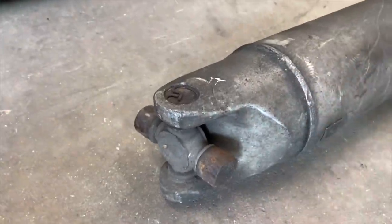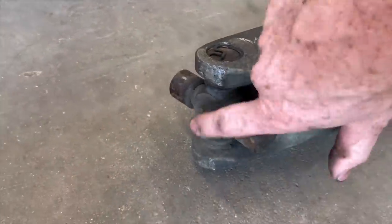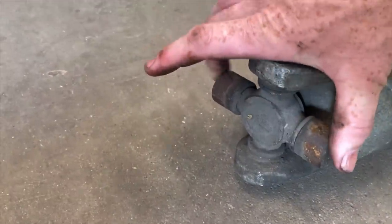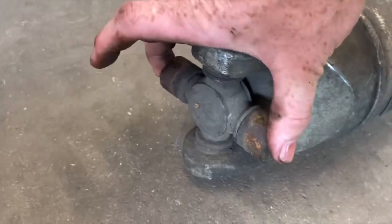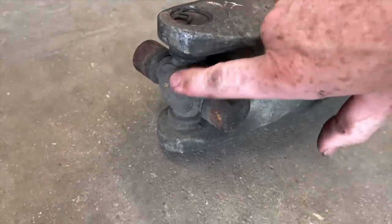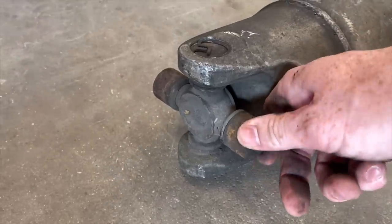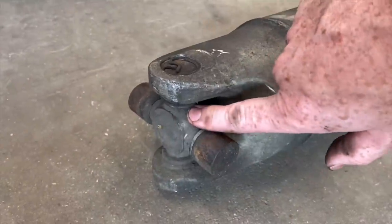Also, another thing, it's always a good idea to check the end caps on the U-joints. Make sure that they're freely spinning, they're not locked up. And when you remove it, you gotta make sure that these don't fall off, because if they do, then you gotta basically install a brand new U-joint, because then you're gonna lose the little needle bearings inside the end caps. Installing one of these things right here, it's not fun.